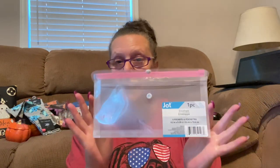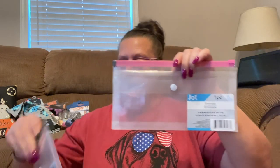Now, this is the exact same size as a large size envelope that you just mail with. So it's nice for keeping those in there to keep the water off of there. You just want to keep everything dry. So they had it in this pink, and then they had it in this black one, which is great because I organize my papers a lot.